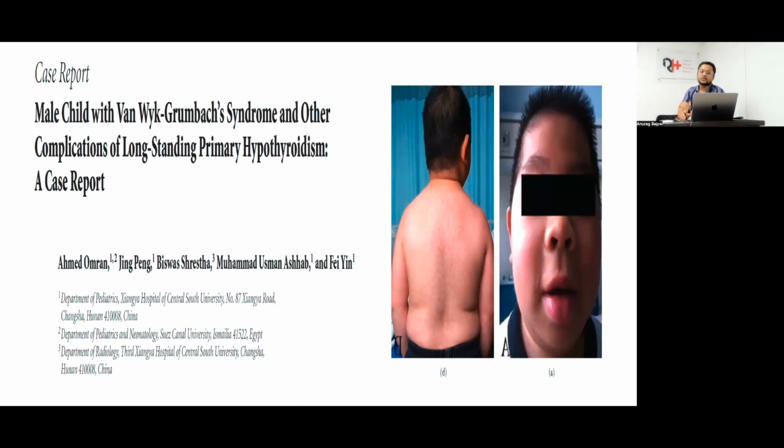Now a case report showing a male child who presented with this peripheral precocious picture, with large testicular volume, but there was hypertrichosis seen in this picture, present in the back and the facial region, and they have a case report like that.